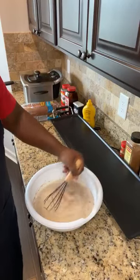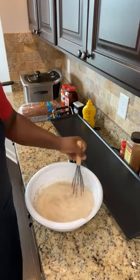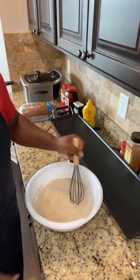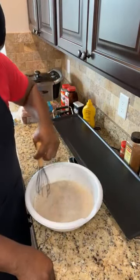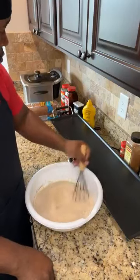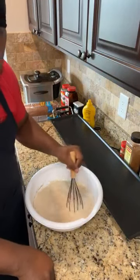Make sure you get that egg mixed up real good. French toast and fried chicken. So there's a restaurant in Florence that my wife and I love to go to, and they have the French toast and fried chicken for breakfast. And we didn't get to go there this week, so I thought I was gonna make some.